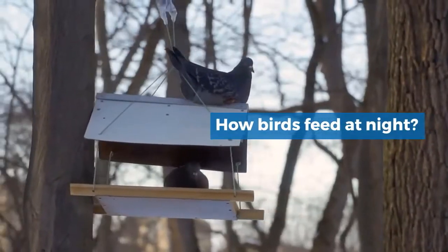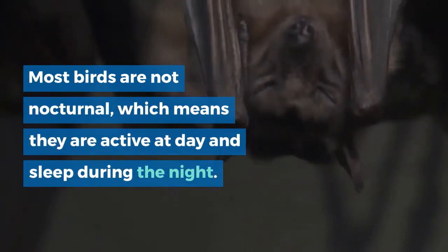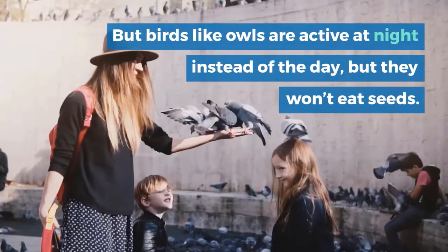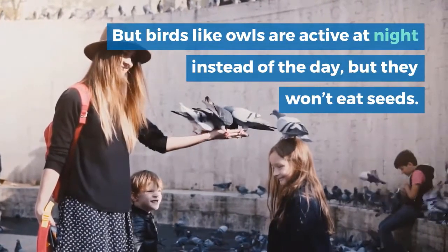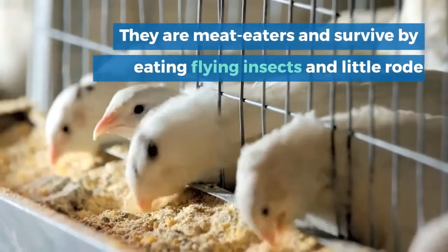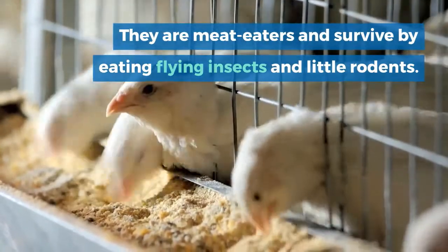How birds feed at night. Most birds are not nocturnal, which means they are active at day and sleep during the night. But birds like owls are active at night instead of the day, but they won't eat seeds. They are meat eaters and survive by eating flying insects and little rodents.